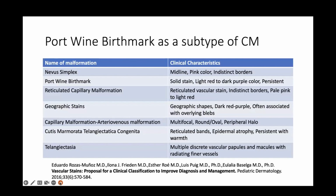So here's a nice chart. It has all the different things it could be besides just a port wine birthmark. And I'll walk us through each of these slowly. And if Julia or Karen wants these slides, of course, if people out there want these slides, because I'm going to go through it fast to make sure it's 20 minutes.